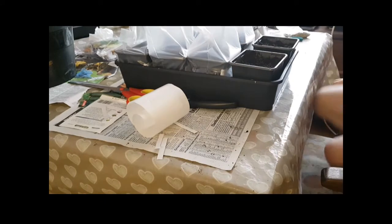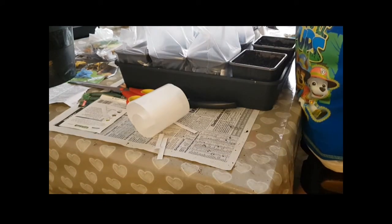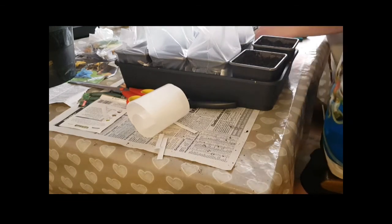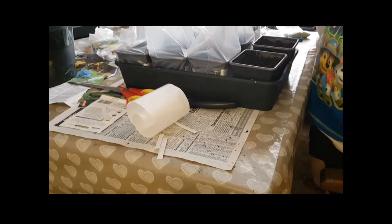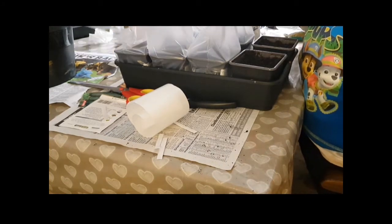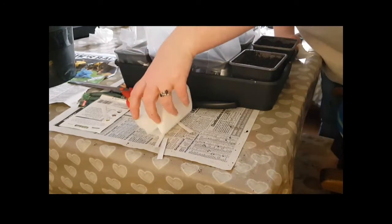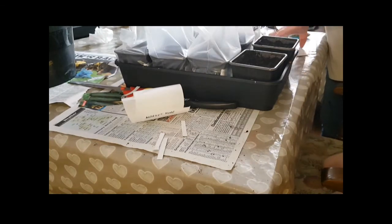Which one's number four? Right. 1, 2, 3, 4, 5, 6. Fantastic. That one is number four and that one is number six. Yeah. There's 1, there's 2, there's 3, there's 4, there's 5, and that is 6. And counted them all together. Okay.